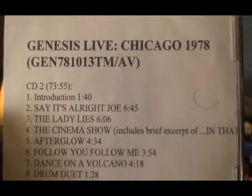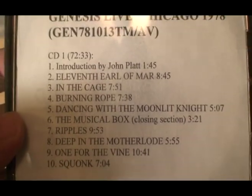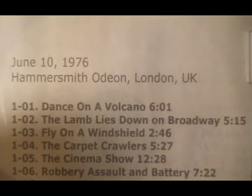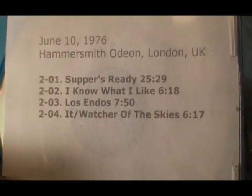And of course, here's another one. Genesis Live from the Mouth of the Monster CD2. They remixed it, and I thought the first one sounded better, but it wasn't that much of an upgrade, but not bad. Okay, and this one's from the Trick of the Tail tour, June 10th, 1976, Hammersmith Odeum, London. This is a soundboard recording. This one sounds fantastic. Whole show on 2 CDs, and of course it features Bill Bruford as the drummer, and great live performance. So I got 2 CD bootlegs from that tour. Good stuff.